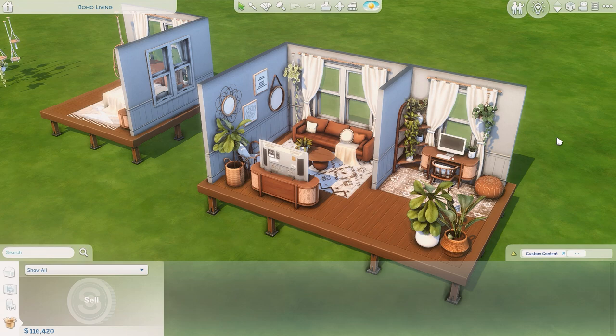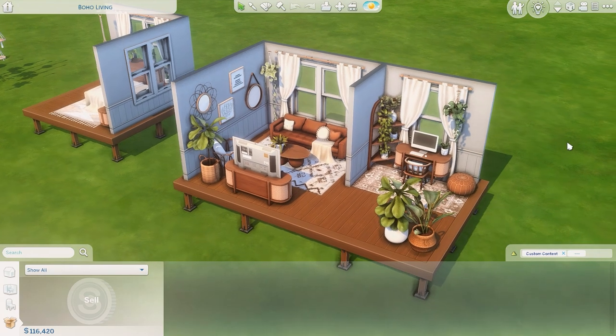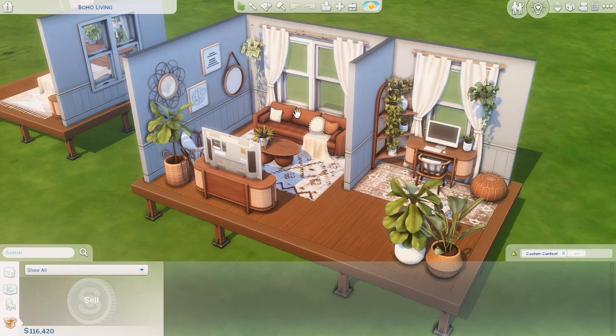This set is called Boho Living. And I love it mostly for the amount of plants this comes with. If you're a plant person in real life or in the game, you're going to love this set because the variety of plants is absolutely insanity. There's so much, and it's just such a cute little set.